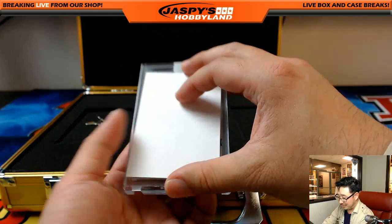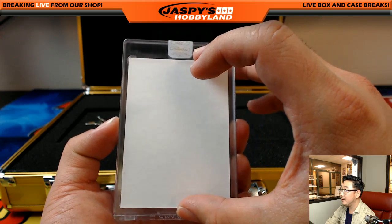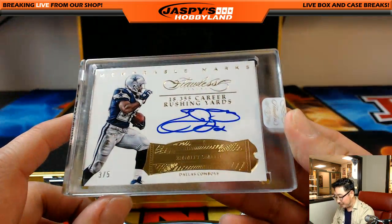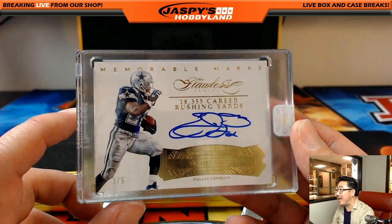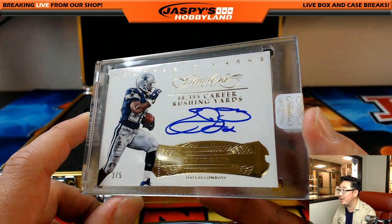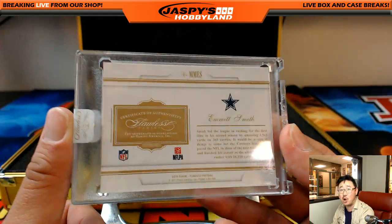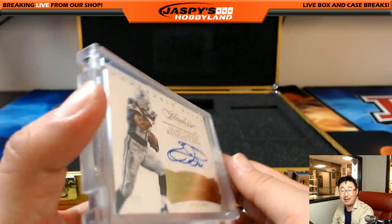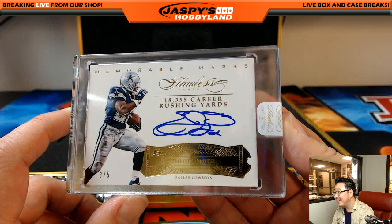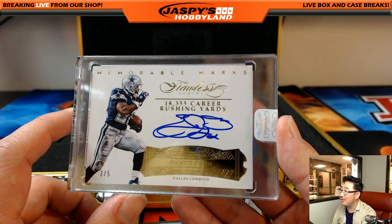All right, here we go. This should be the bigger hit right here. Usually the middle ones are. And we've got, wow, a Cowboy. 3 out of 5, Emmitt Smith. 18,355 career rushing yards. On-card auto, Memorable Marks, going to Lee Fulton, who got the Cowboys for $38.99 in a spot randomizer. That's why we love those spot randomizers. Might have another one tomorrow.